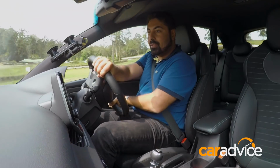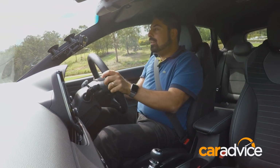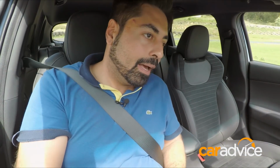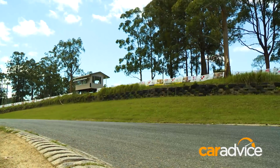Now, you don't expect to have this much power, but 202 kilowatts of power and up to 378 newton meters of torque. It'll do 0 to 100 in 6.1 seconds, which is pretty quick considering it's only a 6-speed manual. Nonetheless, it's not about the facts and figures with this car. It's all about its performance.